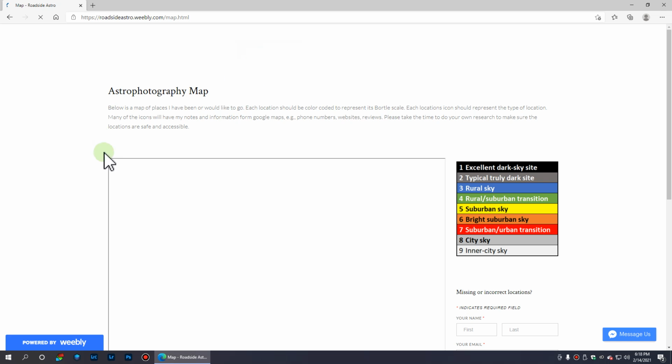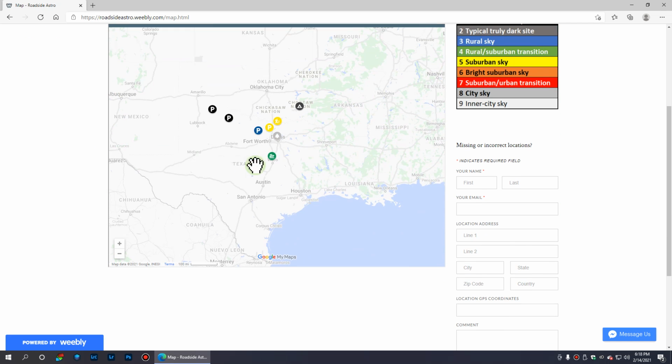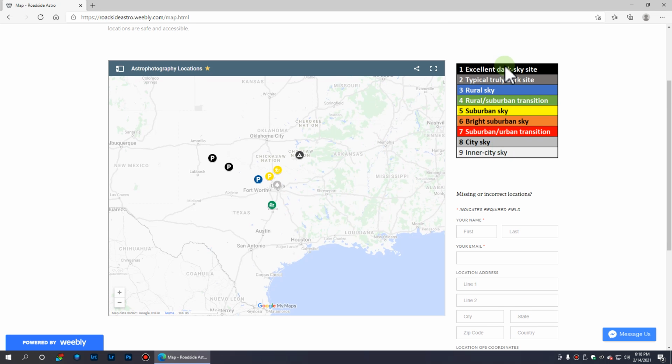The map section is just a straightforward map powered by Google. You'll see that the icons for the map match the border scale that we have over here on the right hand side. The green represents the rural suburban transition zone, and over here in Turkey, Texas, over by Lubbock, where it's a lot darker than it is here in Dallas, you'll see that the icons are black, representing the border scale 1 excellent dark sky site. They do tend to fall sometimes into the border scale 2, but when you're in border scale 1, border scale 2, you're going to do great no matter what.